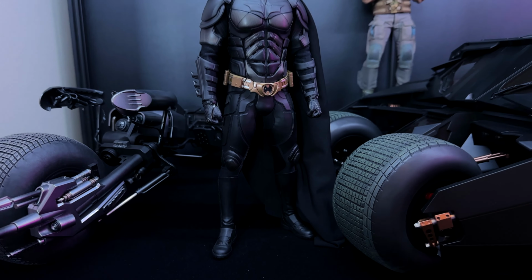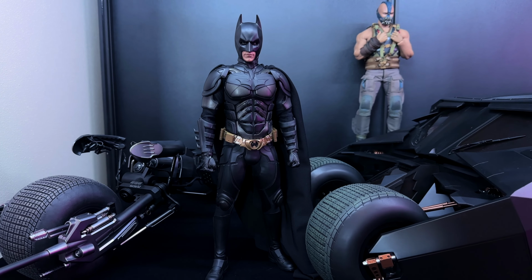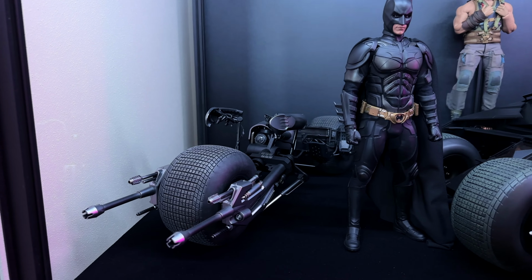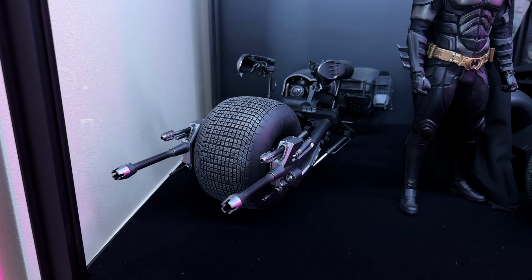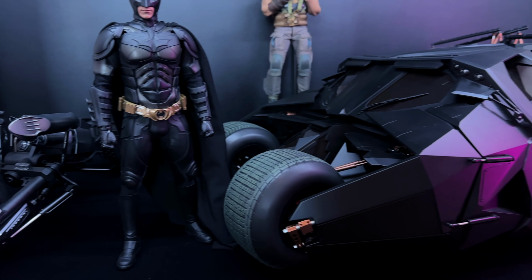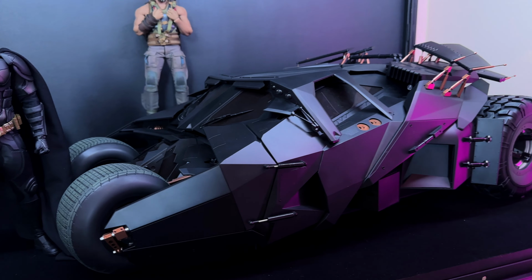We have the DX19, great figure. The body looks great. If they only put the same amount of work into the Batman Begins figure as they did this one, I think that one would look a lot better. But we have him next to the Batpod. It's a great piece. It's not too expensive. It is kind of fragile, so do be careful.